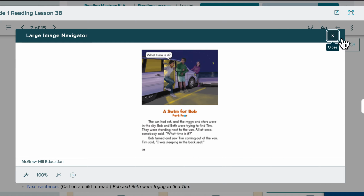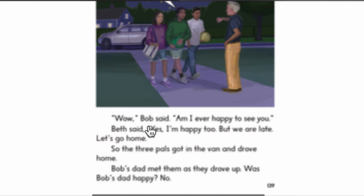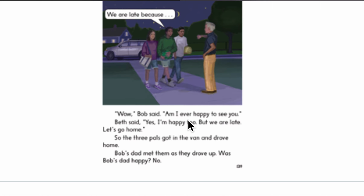Okay, let's go to the next page. "Wow," Bob said. "Am I ever happy to see you?" Beth said. "Yes, I am happy too, but we are late. Let's go home." So the three pals got in the van and drove home. Let's start over again. I made a mistake. I stutter a little bit in between pals got in the van.